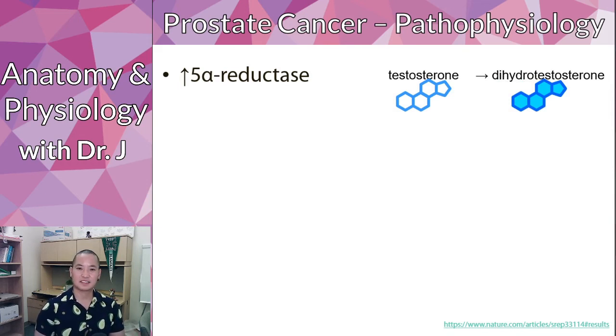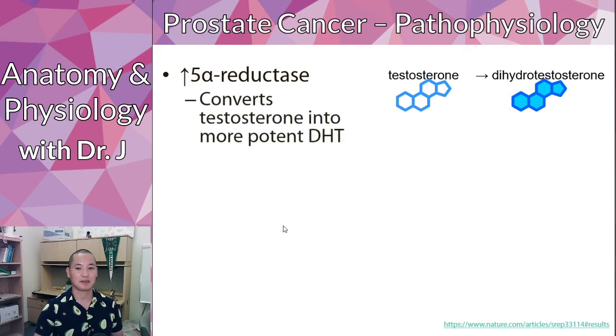Now, what's the difference besides a little shuffling around of chemical groups? Well, the interesting thing is that DHT is actually more powerful in terms of causing androgenic activity. They both bind to a receptor called the androgen receptor. Testosterone is a pretty powerful activator, what we call an agonist of that receptor, but DHT is even more powerful. So it's basically kind of like super saiyaning testosterone. It's making it more powerful.